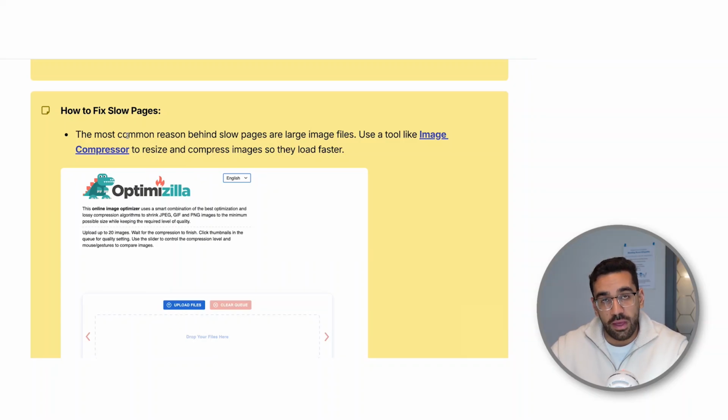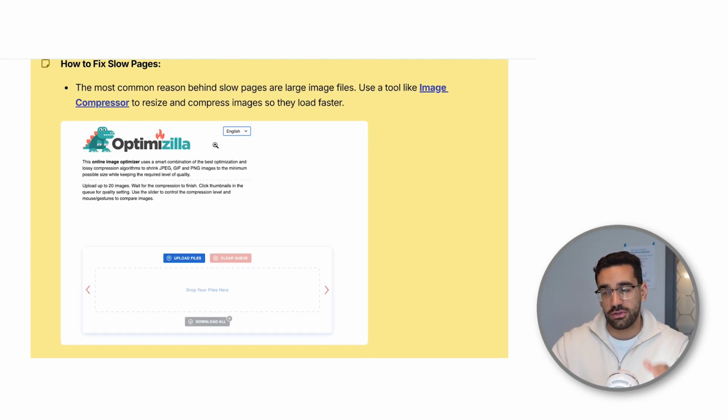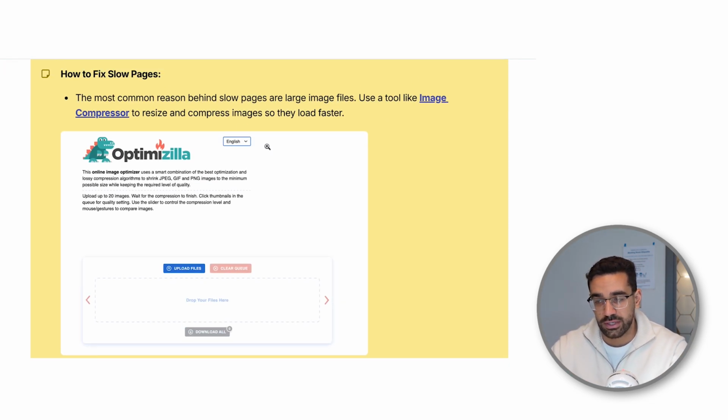If so, maybe you should do the thing that I'm going to suggest right now, where the most common reason that people have slow websites is because the images are just far too big. You have 10 images, each one is like 2 megabytes. That's a lot of stuff for the browsers to download, which is going to slow it down. You can either resize your image, or you can use a tool like Image Compressor, where you can upload your images, have it resize them, download them, and change them on your website again so they load faster.